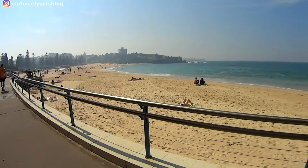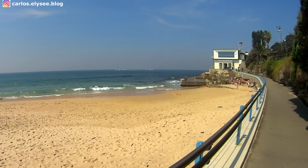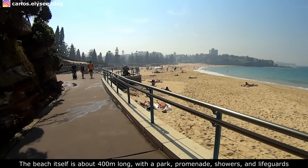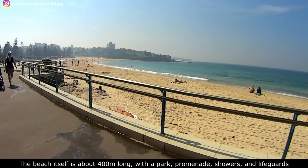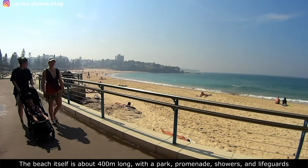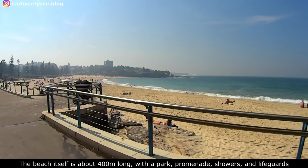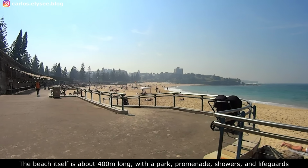So this is the main beach, and as you can see, even though I'm saying there's quite a few people, when you come here on a weekend, especially this weekend, supposed to be really warm, this is going to be packed, basically bumper to bumper. You won't be able to move.